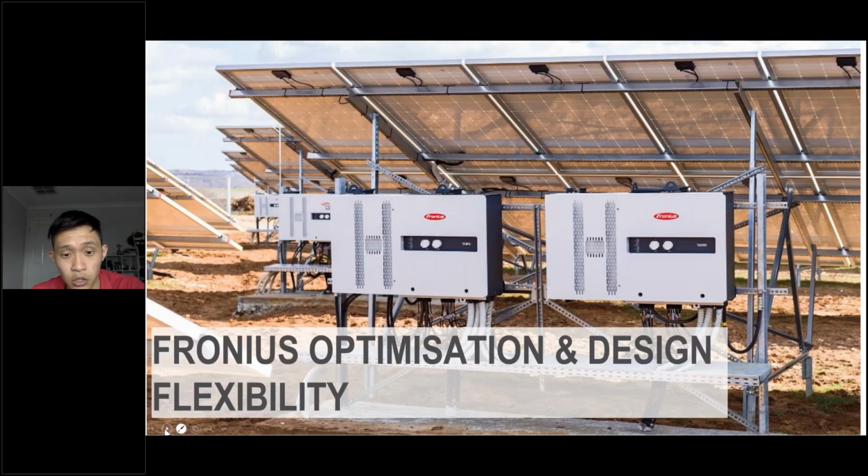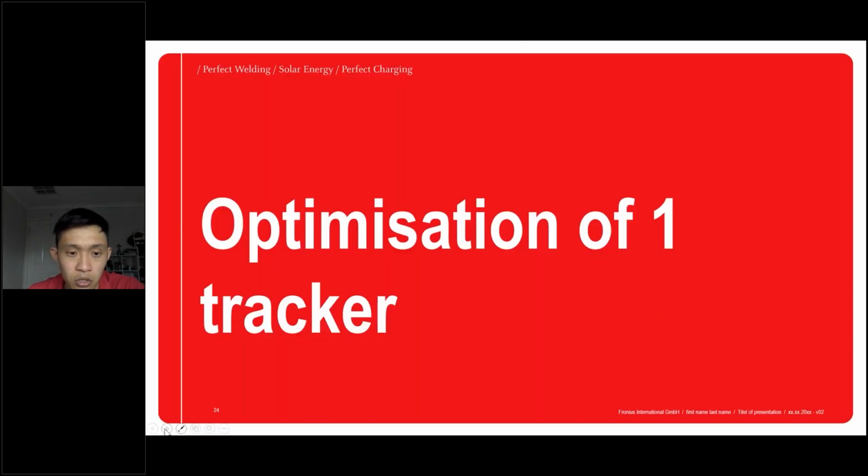All right, so we spoke about the reliability side of things. We spoke about in terms of installation and location, how you can really optimize this side of things. Let's have a look at the optimization and design flexibility, right? So one thing that comes up quite often is this optimization with one tracker. So people say, hey, I have a commercial job, I need a lot of trackers. The question to some of the designers: do you actually need all those trackers?